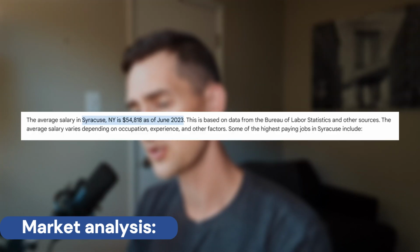And I actually added a new thing. Average salaries for Syracuse is $54,818, which is really low. The reason that this is important is a lot of times housing prices in markets are determined by the salary. For say San Francisco, an extremely high salary tech area, you can have bidding wars and property values go up because let's say the average salary is $200,000. So it supports properties going up.